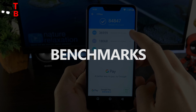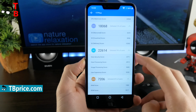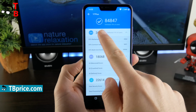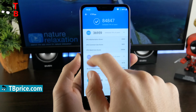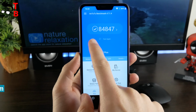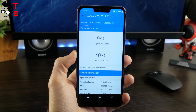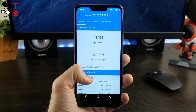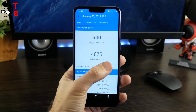Doogee Y7 Plus scores about 85,000 points in AnTuTu. I cannot say that this is too high a result for $200 smartphone, but it is good. Don't forget that this phone has many other features, such as big battery, good cameras, etc. The next benchmark is called GeekBench 4. Here we have 940 points in single-core test and 75 points in multi-core test.